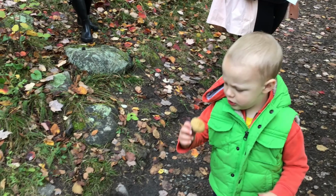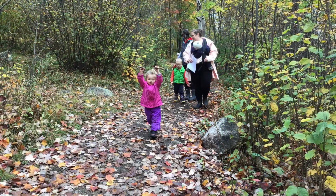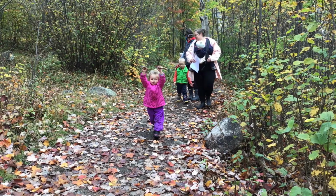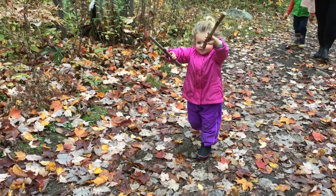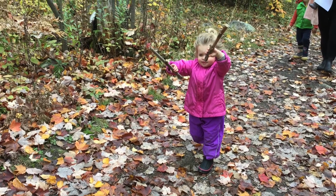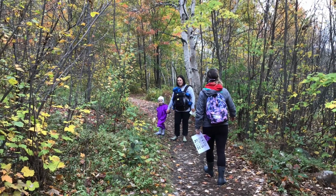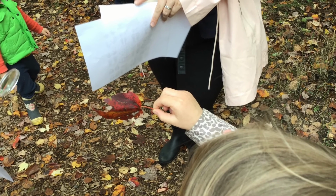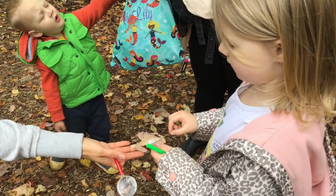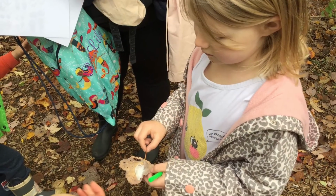This boy found a bumpy spotted mushroom on his venture. She found two sticks. Can you see what's on this leaf we found? Another empty cocoon.